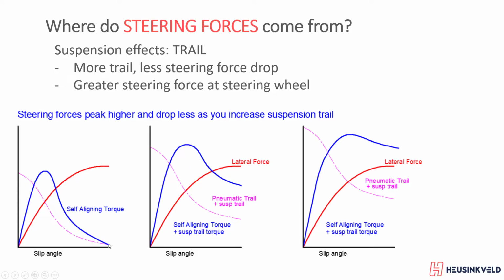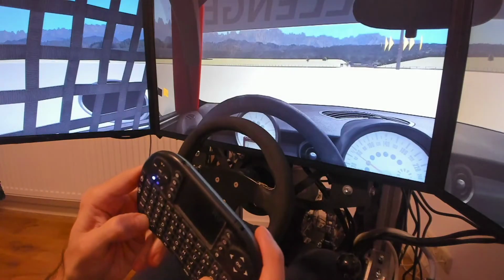So remember how light it got. I could steer with one finger once we were at optimum grip and a little bit beyond the peak of the self-aligning torque. And now by adding a bit of suspension trail, I can no longer do that because the force drops a little, but it's still fairly heavy. And if you go even more extreme, adding more trail to the suspension, which will be very hard to physically do, especially in racing cars with slicks and downforce, but let's say you keep adding it, so you offset this trail line even more, then the force will ramp up very quickly and barely drop off. So it's very heavy force all the way up to maximum grip at the lateral force peak here. Now let's have a look in the sim how that all pans out.